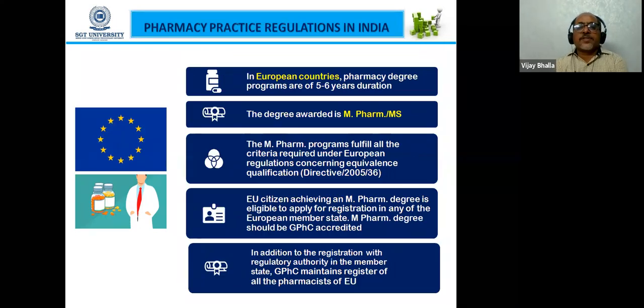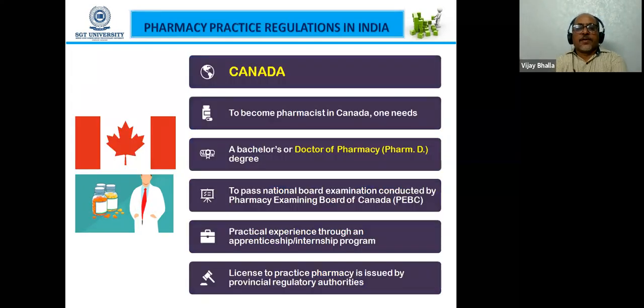Let's look at the European countries. In European countries, pharmacy degree programs are of 5 to 6 years duration. The degree awarded is M.Pharm or Master of Science. The M.Pharm program fulfills all the criteria required under European regulation concerning equivalence of qualification. A European Union citizen achieving an M.Pharm degree is eligible to apply for registration in any of the European member states. The M.Pharm degree should be GPhC accredited, as in the United Kingdom. In addition to the registration with the regulatory authority in the member state, GPhC maintains a register of all the pharmacists of the European Union.